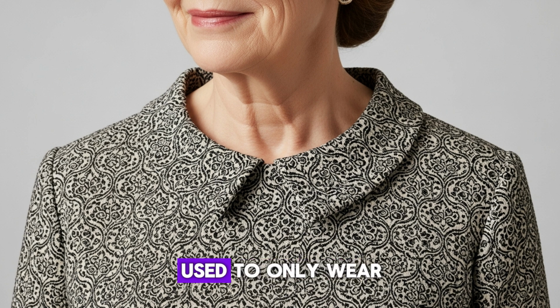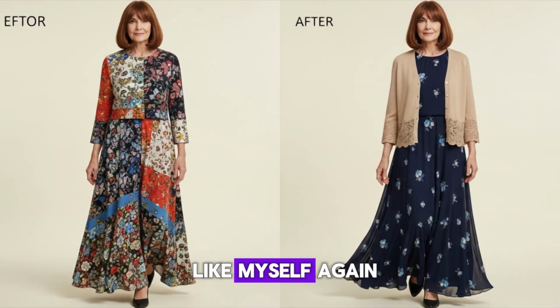Helen, 70, used to only wear oversized tunics because she didn't want to fuss. But when she tried on a simple wrap blouse with a subtle waist tie, everything changed. It was still comfortable, she said, but I finally felt like myself again.